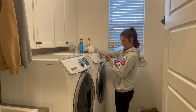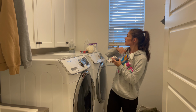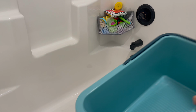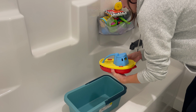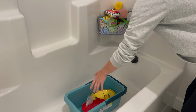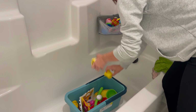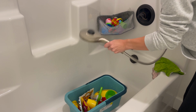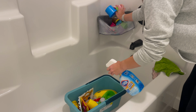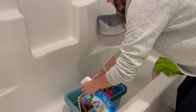Got things switched over, and I'm going to gather my supplies, go into the bathroom, and start off by scrubbing their bathtub. I want to get their toys cleaned. They actually weren't that bad. It hadn't been too long since I'd done it, but all I'm going to do is put them in this bucket. I found some rogue washcloths, but I'm wetting them a little bit. I'm going to spray them with a Clorox bleach spray, and I'm going to let them sit and sanitize for a while while I get the bathtub scrubbed.